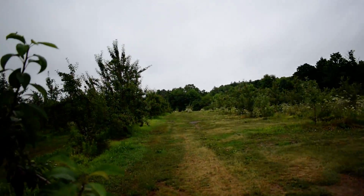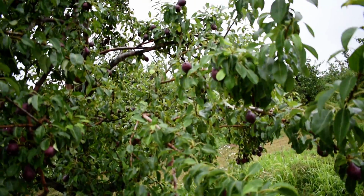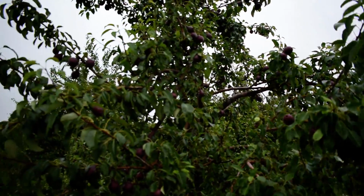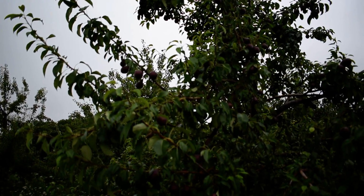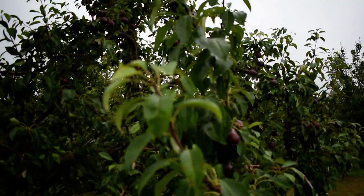So, last time we saw these trees, they didn't have any leaves on them. They didn't have any buds on them. And they're loaded with fruit now. So 17th of July, and these trees are full of fruit.